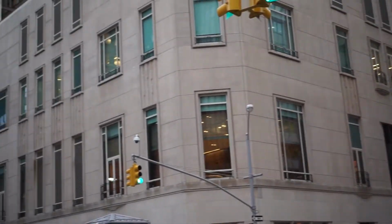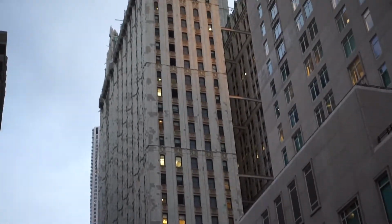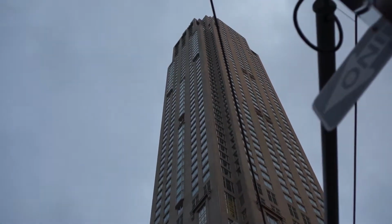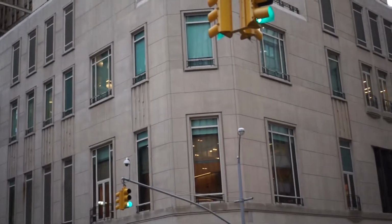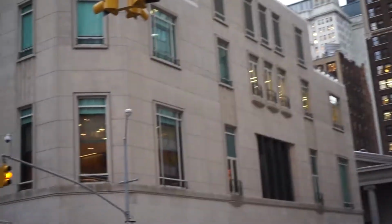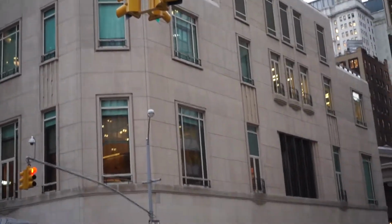And again, just a little panoramic view of the building. And again, that's the Woolworth building. And then the building right next to it is the Four Seasons, the one that we were talking about right now. It's just a beautiful construction. It's one of the newer constructions. There was an empty space there, and they had waited years and years to build this building.